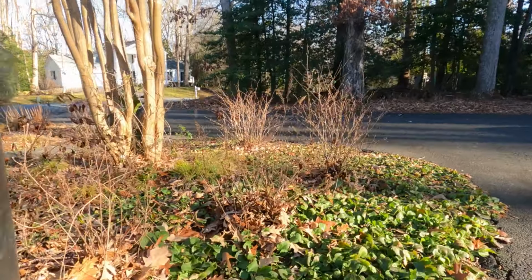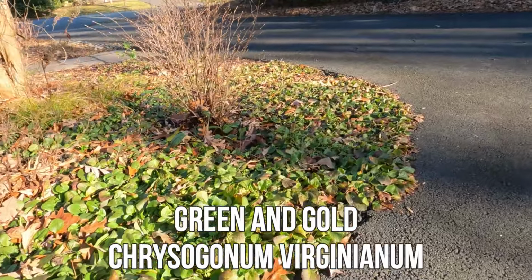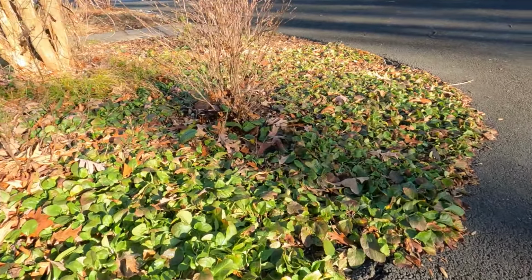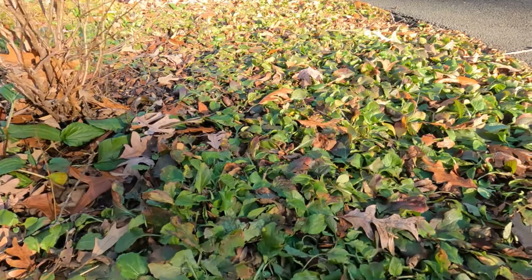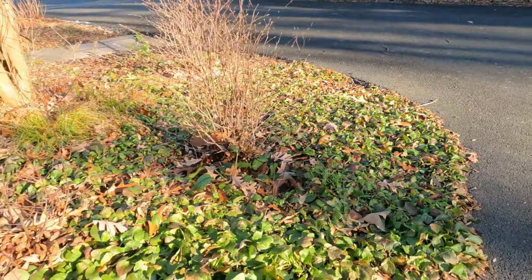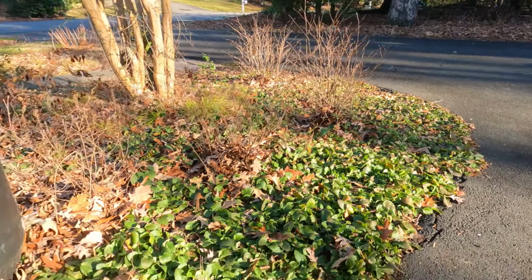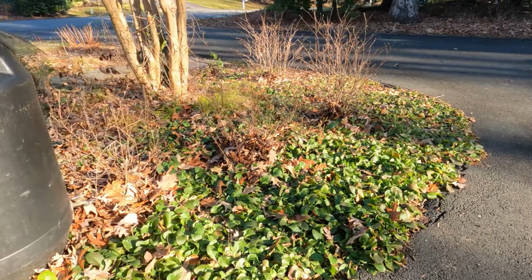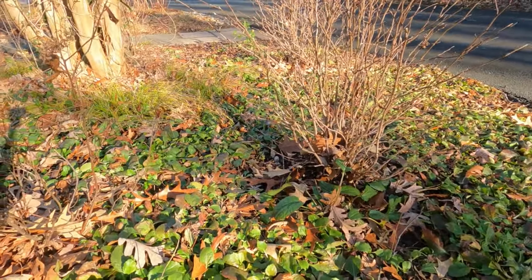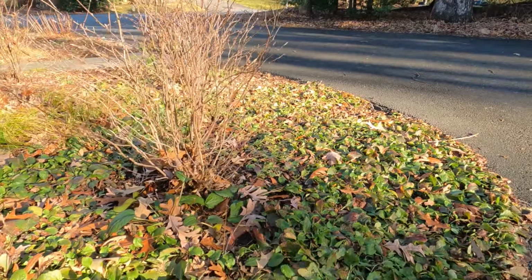Okay guys, now you know one of my absolute favorites here. This is my carpet of green and gold in the middle of January. So you can see what it looks like. It kind of shrinks a little bit in the winter and gets tinges of purple, but it pretty much stays evergreen. And that is an entire mat of green and gold, and green and gold is going to like shade. Don't put this stuff in full sun, and it can take medium and dry soils, or this soil is pretty wet. It can take a range of soils in my experience.